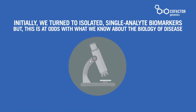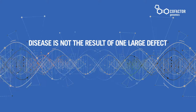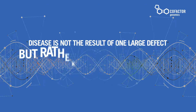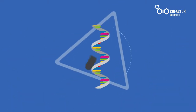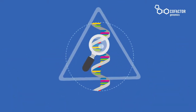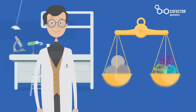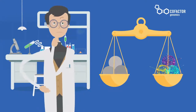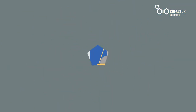Initially, we turn to isolated, single-analyte biomarkers, but this is at odds with what we know about the biology of disease. Disease is not the result of one large defect, but rather the culmination of multiple small changes. Characterizing disease and, ultimately, delivering on the promise of immunotherapy in precision medicine requires a shift from single mutation, single gene, and single fusion observances to multidimensional models.